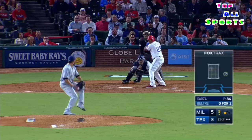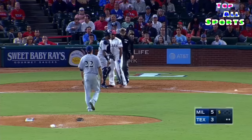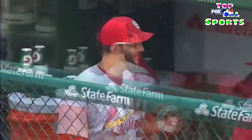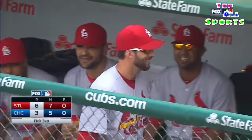0-2 to Beltre. Got him swinging. Great tapping it away from Melvin. Knocked down the tower. Driving at 18 runs. And the Cardinals lead it through three.